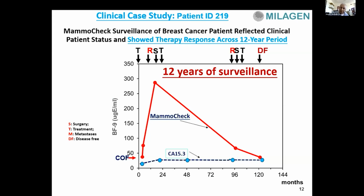And you could see that it is really flat all the way down, while our test for the same type of samples of the same patient goes up and goes down, basically reflecting the clinical status of the patient. We have been able to follow this patient for 12 consecutive years.